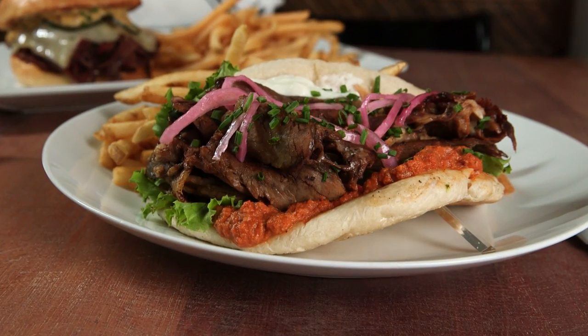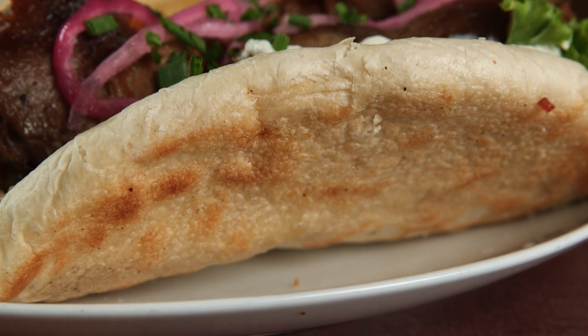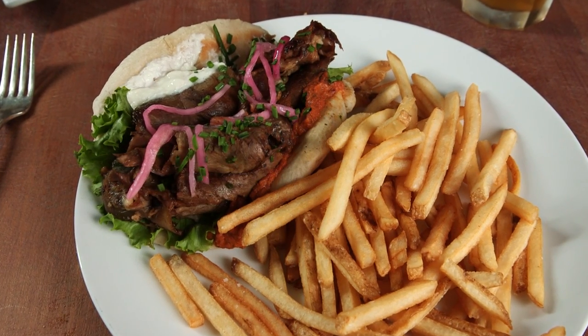The roasted lamb sandwich is a must-order because it's served on house-made pita. It's so fresh and so pillowy. No matter what you put on this pita, it's a home run.